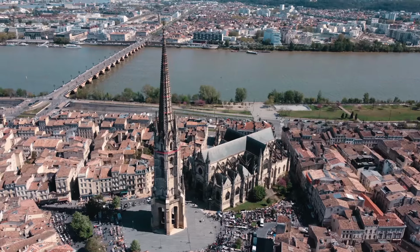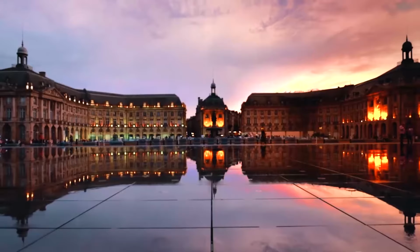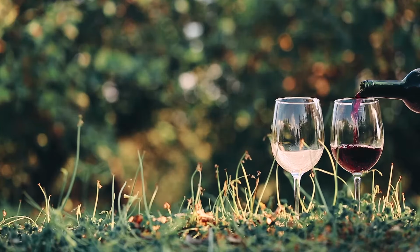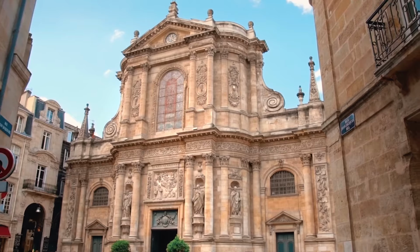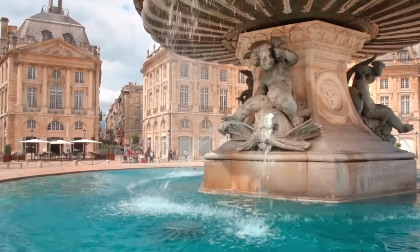This is your complete guide to the city of Bordeaux. How to get here, what attractions to see, how to take winery tours in the French countryside, and how to have the best time of your life in the wine capital of the world.